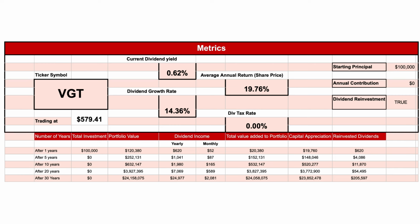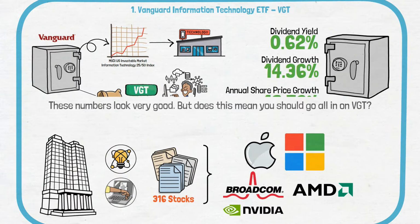The total value added to your portfolio would be $24,058,075, with a staggering $23,852,478 coming from capital appreciation and $205,597 from reinvested dividends. These numbers look very good, but does this mean you should go all in on VGT?